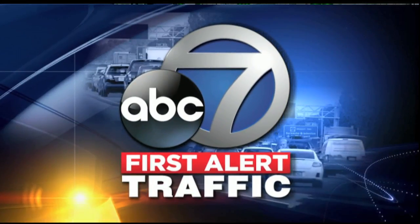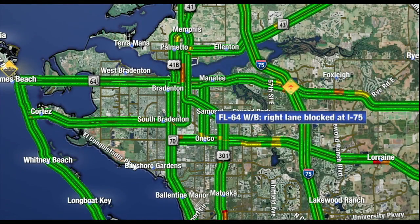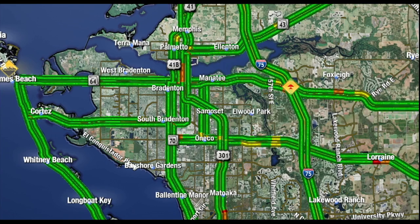Thank you, John. Checking the traffic right now. Here's the scene in Manatee County. Still an ongoing issue. If you're on State Road 64 westbound, a right lane is blocked right as you get to I-75. That's an ongoing construction area already, made a little more confusing this morning by that lane blockage.